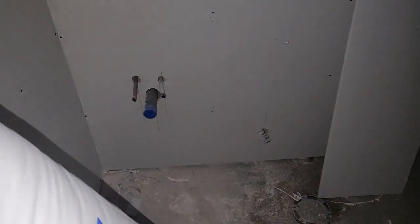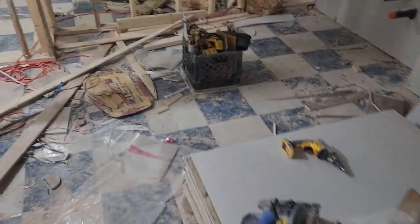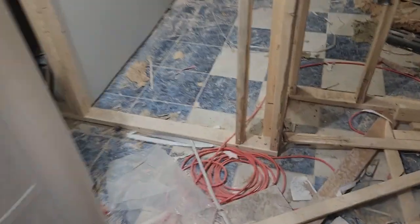Yeah, now you can see even here it is done. So now next is gonna be the vanity, then the shower area and light. Okay, and toilet. That's fine. Now coming to the other areas here, even including the basement, most of the area has got its drywall.